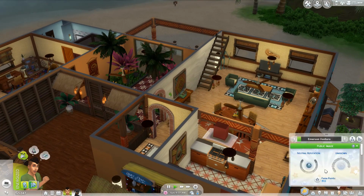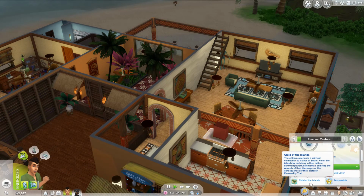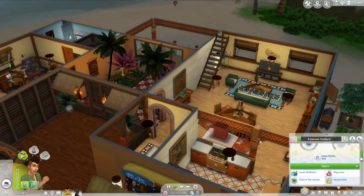And I've given him a new trait. He's still a dog lover and he still loves the outdoors, but he's now also a child of the islands. These Sims experience a spiritual connection to the islands of Sulani, honor the islands by partaking in their culture, summon powerful elements and reap the rewards of their blessings or the consequences of their disfavor. So that's a new personality trait.